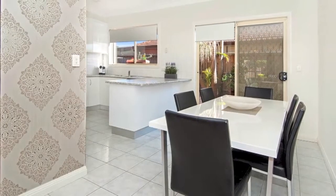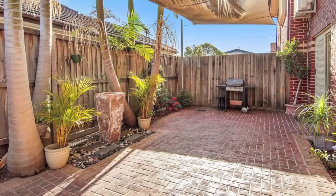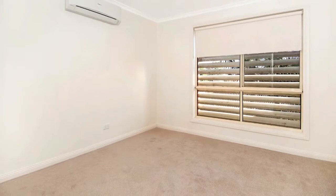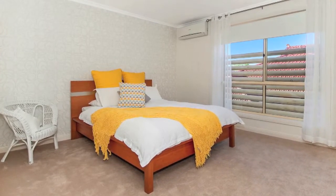Sliding doors open to a paved backyard with neatly manicured garden and alfresco dining under a sailcloth shade. An inviting retreat awaits upstairs with three well-lit bedrooms with built-in robes. Main bedroom with ensuite and central bathroom.